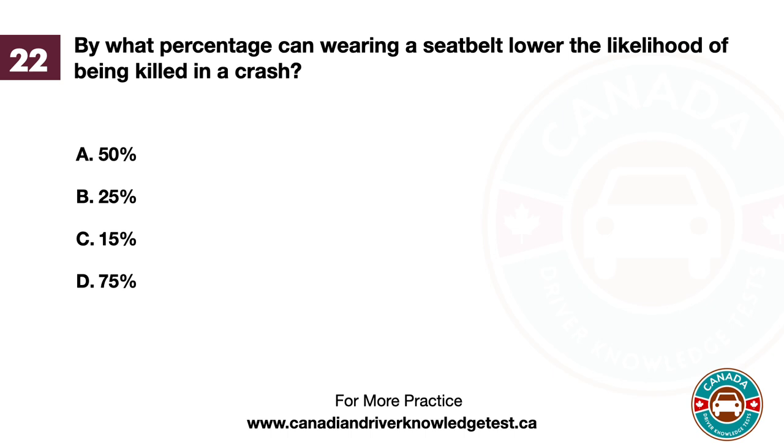Question 22. By what percentage can wearing a seatbelt lower the likelihood of being killed in a crash? A. 50%. B. 25%. C. 15%. D. 75%. The answer is D. 75%.